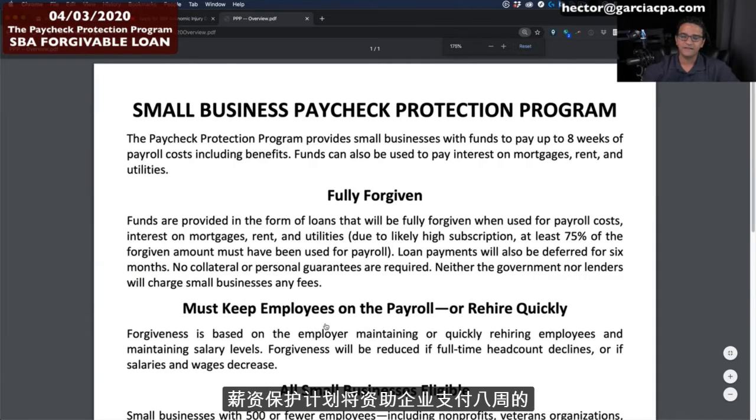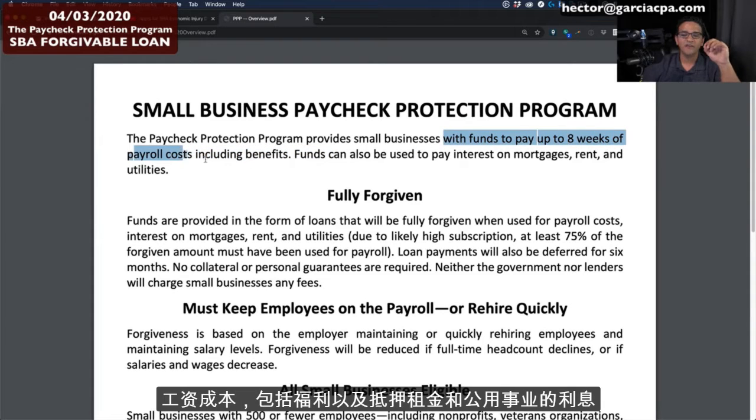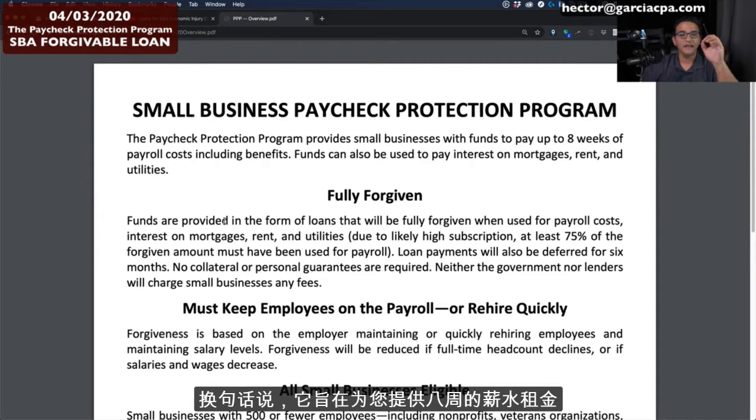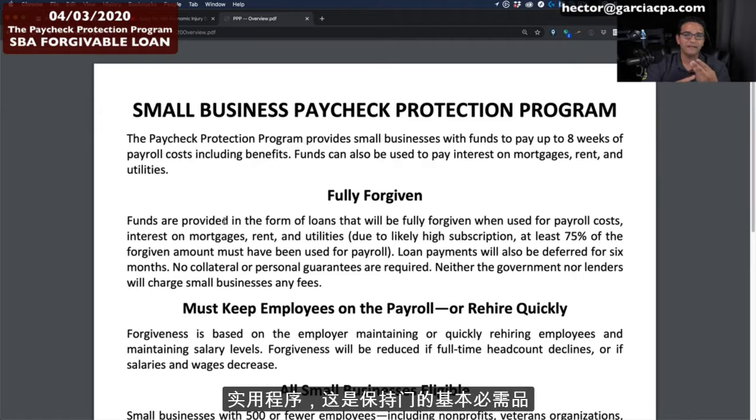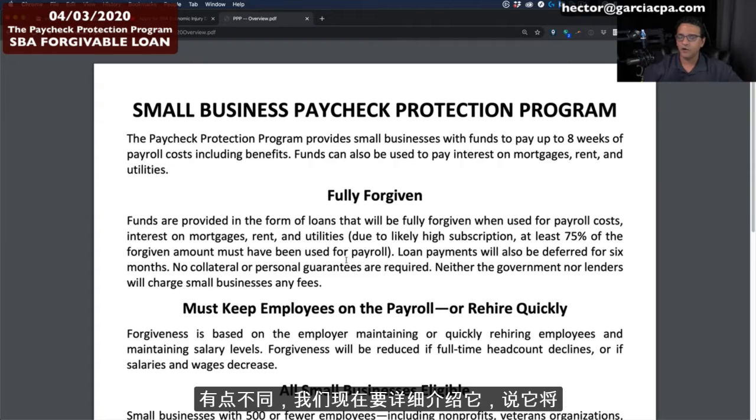So the Small Business Paycheck Protection Program will fund businesses to pay for 8 weeks of payroll costs, including benefits, plus interest on mortgages, rent, and utilities. In other words, it is designed to give you 8 weeks worth of payroll, rent, utilities, which is the basic necessities that you need in order to keep the doors open in your business. Now, the mechanics exactly how that's calculated is going to be a little bit different. We're going to go into that detail.